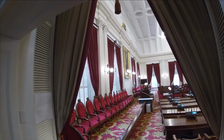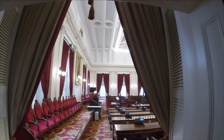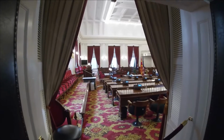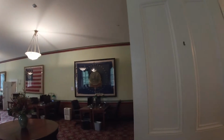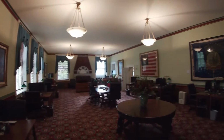Yeah, there is a portrait of George Washington on the wall over here. This is the house room. We saw the Senate chambers earlier. I was trying to peek at it from the other angle, but there were too many people. Well, that's it from over here. So this was a lounge area, it says, for the legislators. They come in here. They can do work, hang out, have conversations. Little lounge area. It's nice.